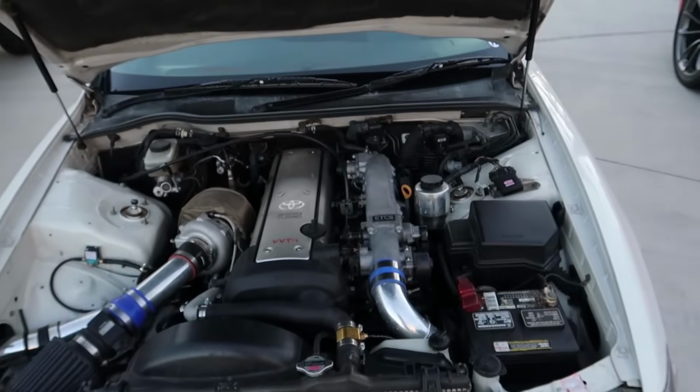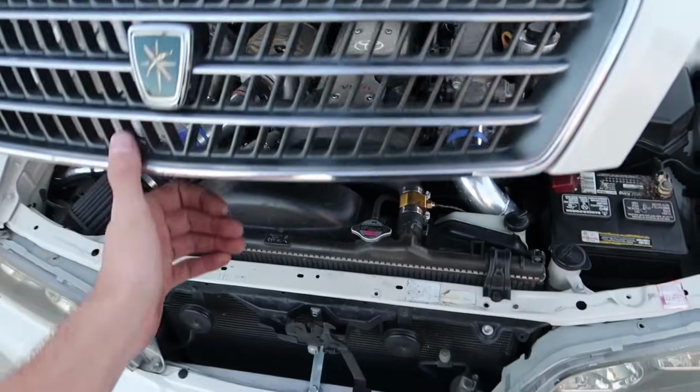I want to do some gauges in this car, and like I said, swap around some interior bits. At some point, I would love to throw this car on Ignite Red, you know, put some injectors in it and an ECU, and then we should be able to turn the boost way up.